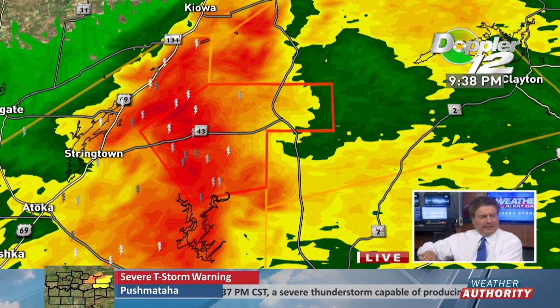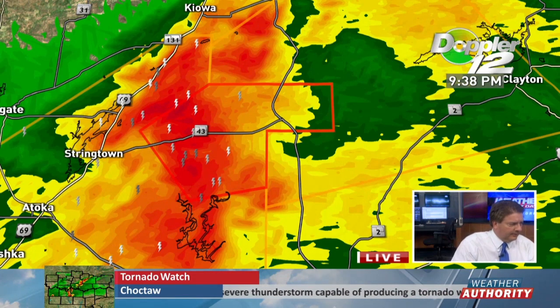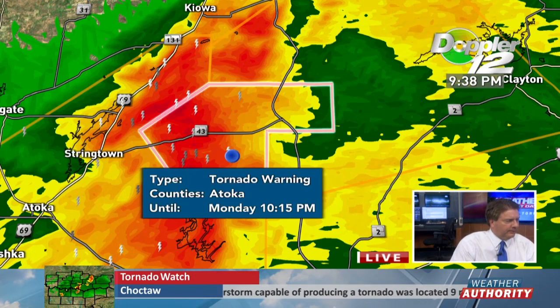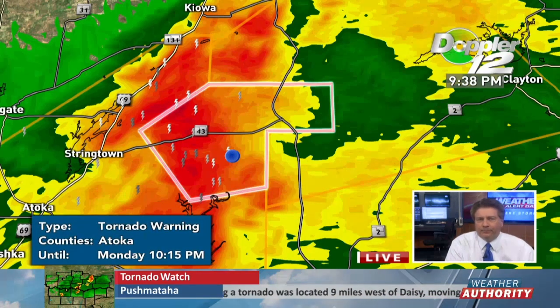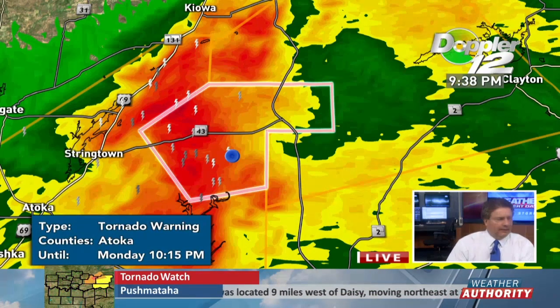So it's all moves together. So let's take a look. Storm polygon now has shifted just in the last couple of minutes. So now it no longer includes Stringtown either. It's now confined to the extreme northeastern part of Atoka County. This would be around Daisy and Goss.